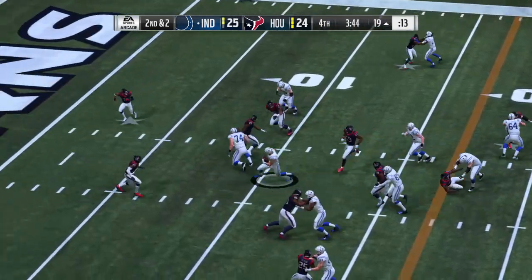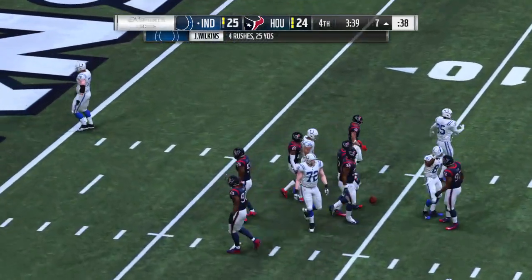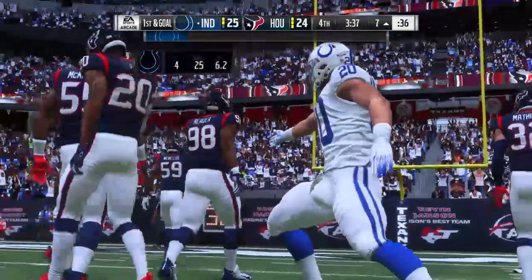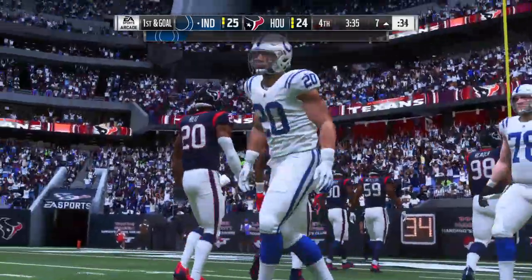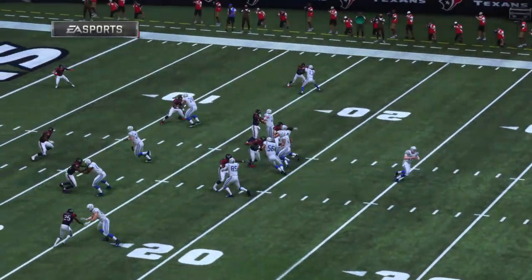This is Wilkins. And brought down, but not before they get it inside the 10 to the 7. It's a nice pickup of 12 yards, and it gives them a 1st and goal. How about this offensive line? They're really starting to establish themselves, take over this game.